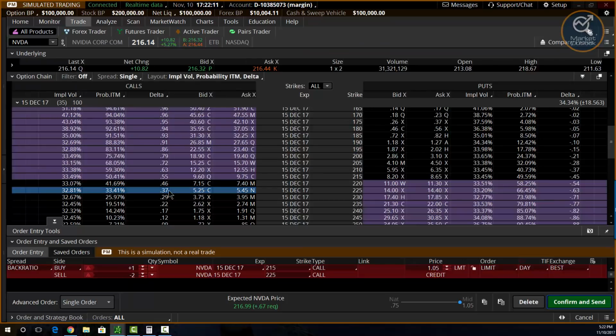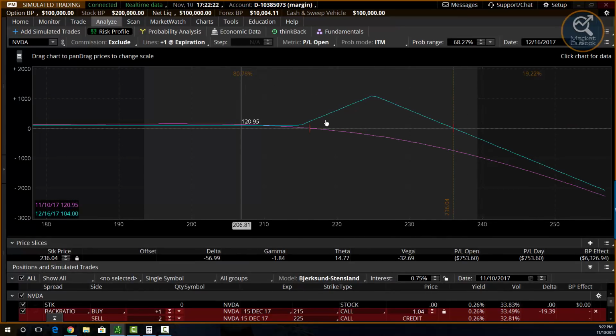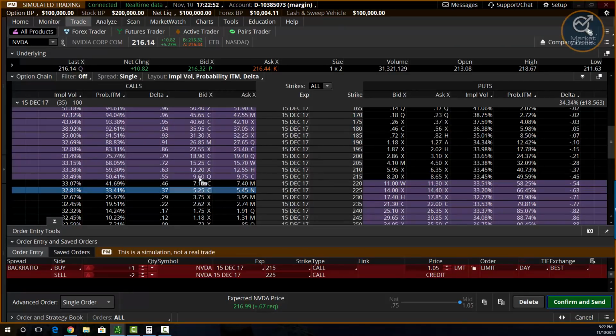Remember, the 225 is the 30 to 40 delta, and the 236 break even is above the 235 strike, which is at a 22 delta. So you notice I've got an 80% chance of making something. The reason it's so high is I don't have any risk to the downside. This credit covers my risk to the downside, because remember, I bought the call. I lose money in that 215 call if we drop, but I've offset the cost of that call by selling these 2 calls. So as long as we stay anywhere below 225, you make money on this, because you sold those 2 for $10.50 total, 2 of these 225s.